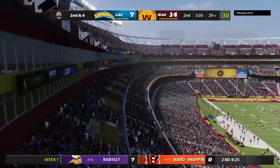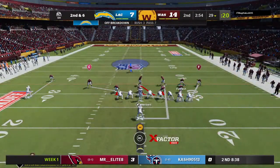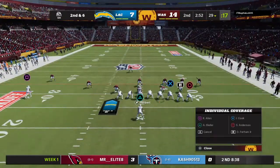See if they can get the ball moving again. Yeah, we'll see if they can do it here. The run got 4. Now they deal with a 2nd and 6.